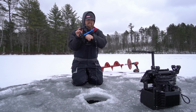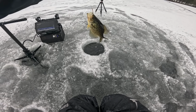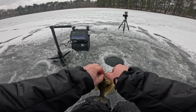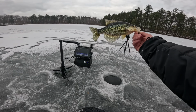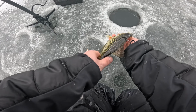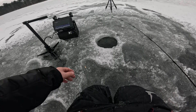Got him. Okay, these fish just won't let me move. This one feels decent. Oh, it's a nice crappie. Let's go, baby. That's kind of what we're after, but hopefully a little bit bigger. Go ahead and take that spoon out of the mouth. Again, probably around that 8-inch range, 9-inch range, something like that. Not huge, but pretty cool to see. I know there's bigger in here, but you know what? I guess at the end of the day, it doesn't matter.